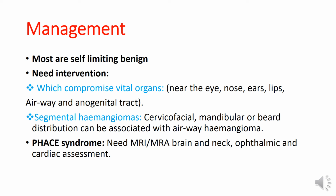This is the only thing. But if they have profuse bleeding, only apply firm pressure to stop the bleeding, and then you will give analgesia for the pain, and also some local topical ointment and antibacterial cream to prevent secondary bacterial infection.